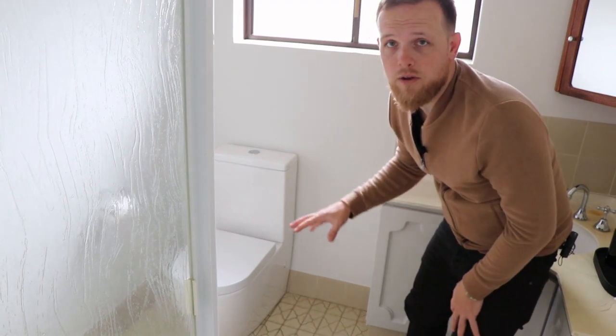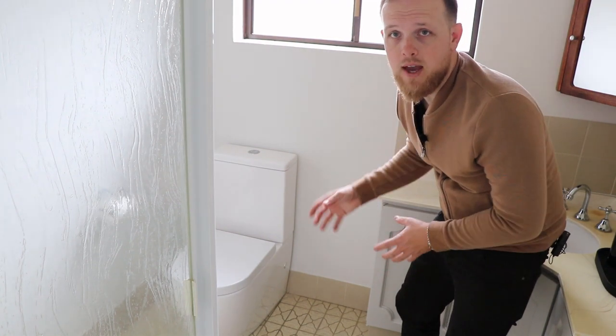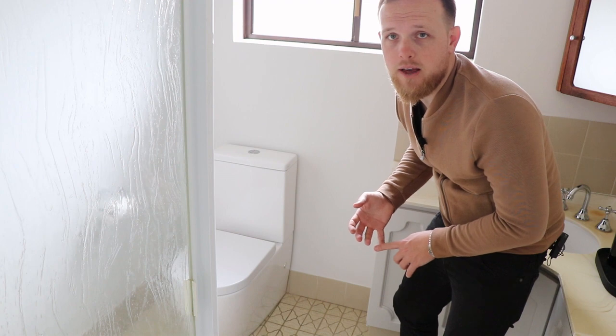I'm up here now and I just wanted to show you the tiles. Firstly, they weren't actually that offensive. So the colours that we picked, wall colours and things, we wanted to make sure match these tiles because we weren't going to replace them.